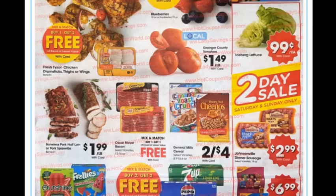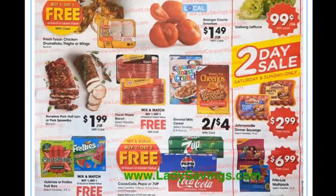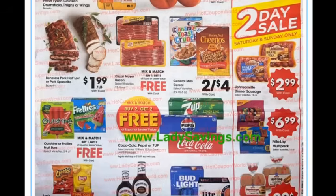Before that, we have the Johnsonville dinner sausage, which is a pretty good deal. $2.99. We usually see these for $3.99, so that's a great price there. Another really good one here is the Frito-Lay multi-packs, 18 count for $6.99. That's the cheapest I've ever seen it on sale, ever.